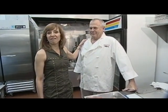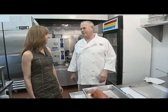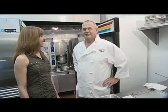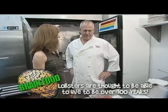Back in the kitchen at the Lobster Shanty, I'm here with head chef and main inspiration, Dave Twining. Dave is taking a break from being the main inspiration around here to prepare us something special. Dave, what are you doing for us today? We're going to do a little lobster thermidor with a 3-pound lobster, so it should be a fun dish to give to the folks. Is this one of your signature dishes here? Yeah, here at the Lobster Shanty, it's one of the most popular that we have. So it's really good. Let me know what goes into this because I'm very interested.